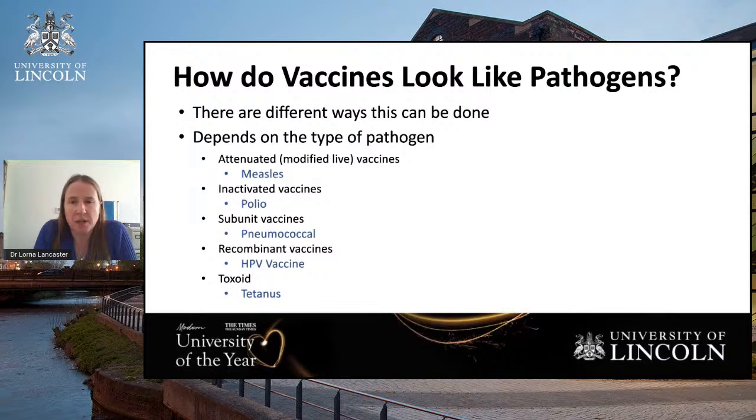There are a number of ways we can do this as scientists to make pathogens look like the original infection or the true pathogen, but without it causing disease. The original method that was used was attenuation. So you can have attenuated vaccines, and these are modified live. An example of what we vaccinate with today is measles. We also have, in other countries, an attenuated live polio vaccine.